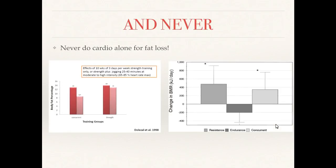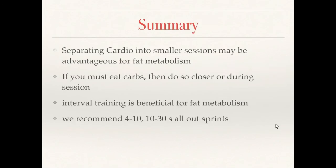One thing I want to point out is never do cardio alone without weights. To your right, what you're seeing is essentially resistance exercise alone in metabolic rate. Second is endurance in metabolic rate. It goes down. Third is resistance exercise plus endurance. It goes up. So if you do endurance training alone, you will lower metabolism in a dose-dependent fashion.